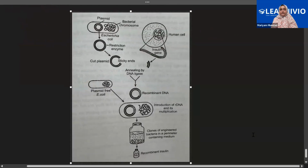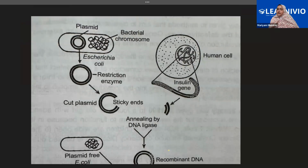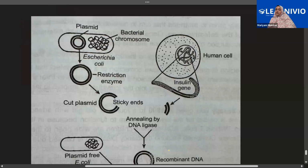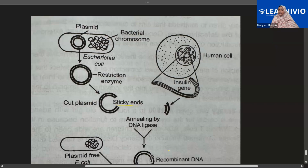See this. The plasmid is present inside the E. coli, which is the bacteria, right? And plasmid, we know, is a carrier. It carries the gene to the host. Now, the human pancreatic cell synthesizes the genes for the insulin. So the gene of interest comes from the human cell. From a healthy human cell, the insulin gene is extracted with the help of restriction enzymes, and with that same restriction enzyme, the plasmid is also cut. Now, the plasmid, since it has been cut, it has sticky ends.